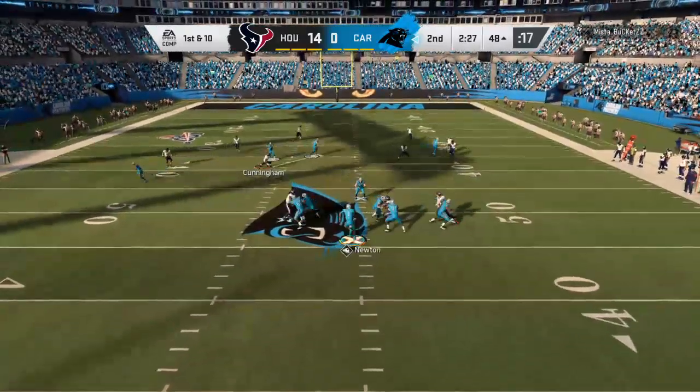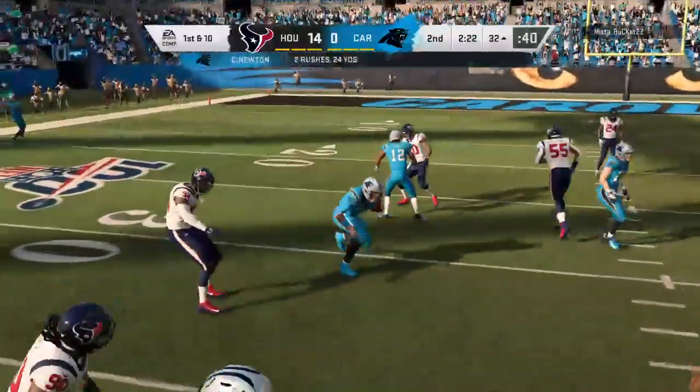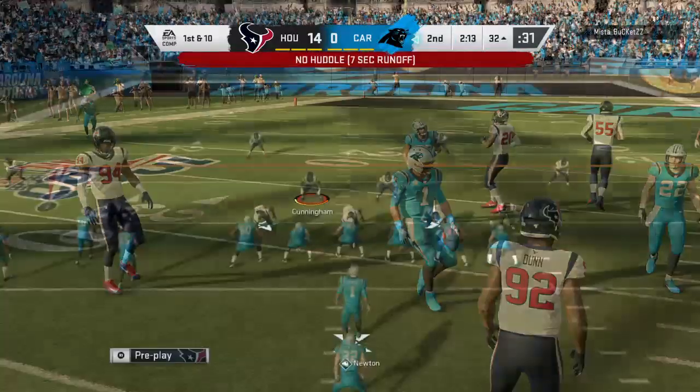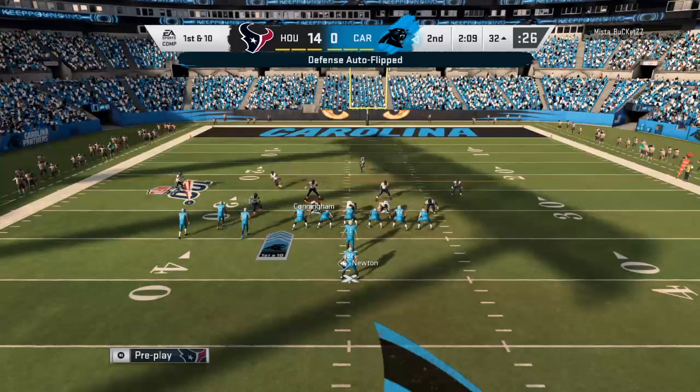Out of the gun, Newton. Stepping up, he's going to keep it. And past the 35, he'll be dropped a yard or two shy of the 30. 15 more there, and they're on a roll. It's another first down.